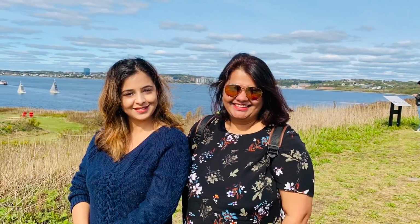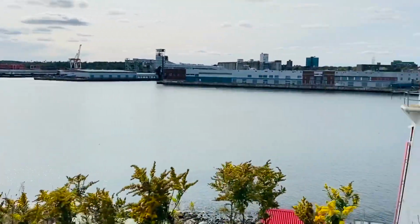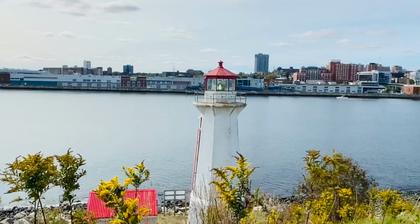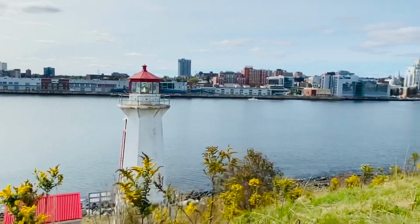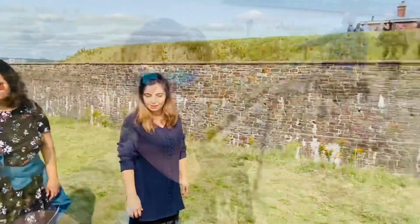So after getting a lot of pictures clicked, we moved on to check out the lighthouse. Now this lighthouse is all you see of Georges Island when you're looking at it from the Halifax waterfront. But once you are on this island, there is so much more to see.